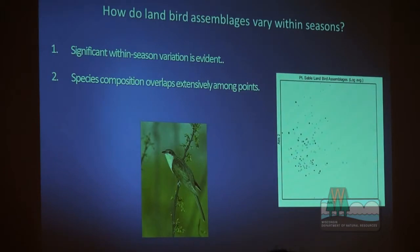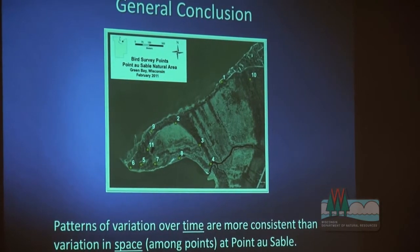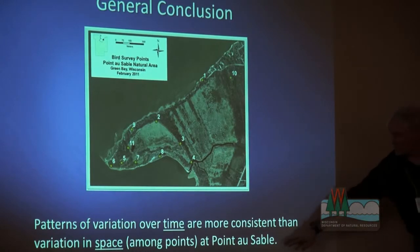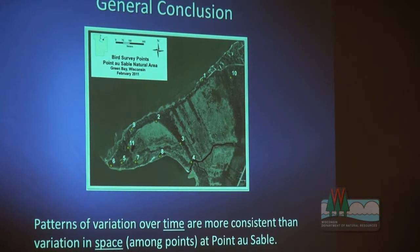So the migration period, or the migration dynamic, if you will, that we hope to understand if we want to manage landscapes and habitats for birds has a very strong temporal component that we need to recognize, or we should recognize. Next slide. Okay, so here's the general conclusion from this really kind of first step analysis of these data. The patterns of variation over time are more consistent and predictable than variation spatially from one point to another, even in a fairly complex habitat like the one that we have at Point Sable.